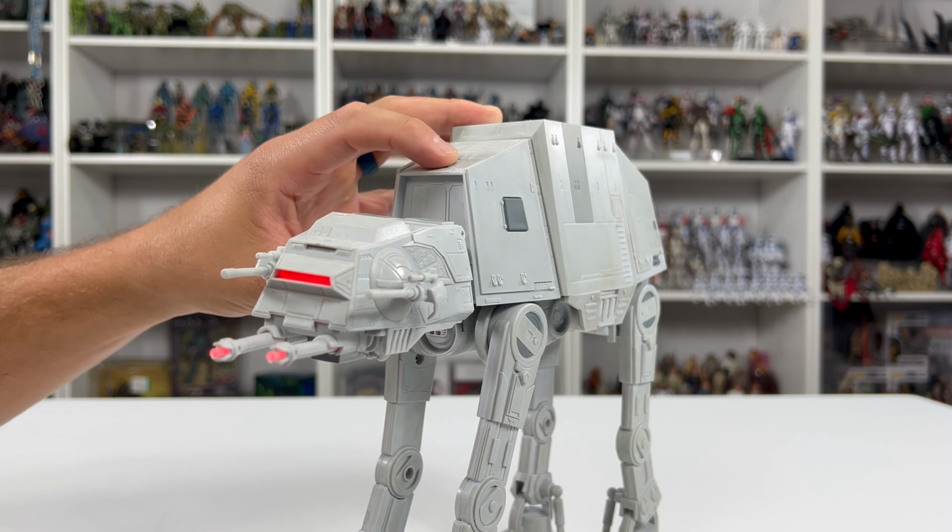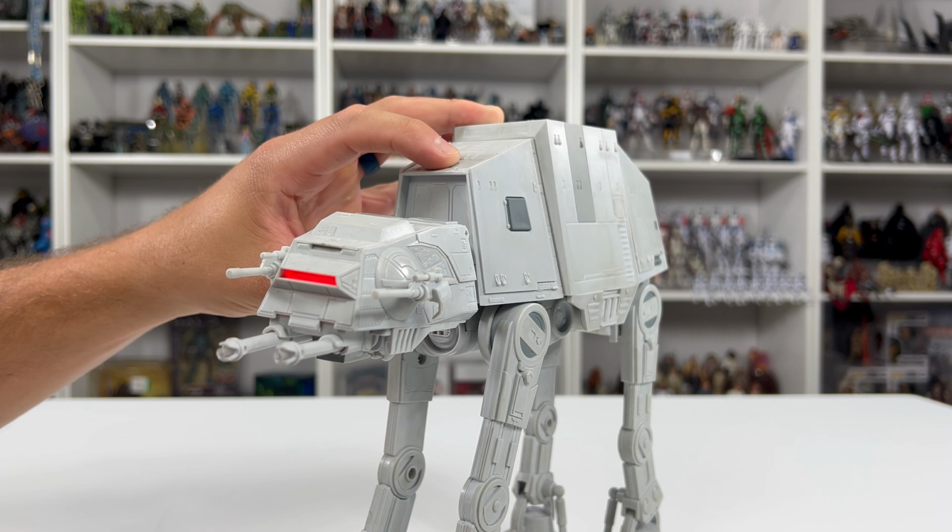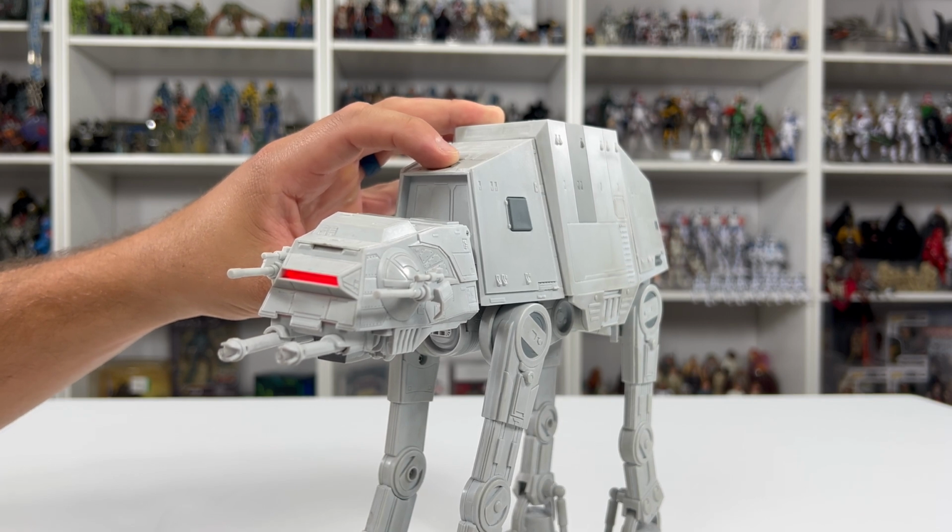Prepare to target the main generator. All troops will debark for ground assault. Prepare to target the main generator.